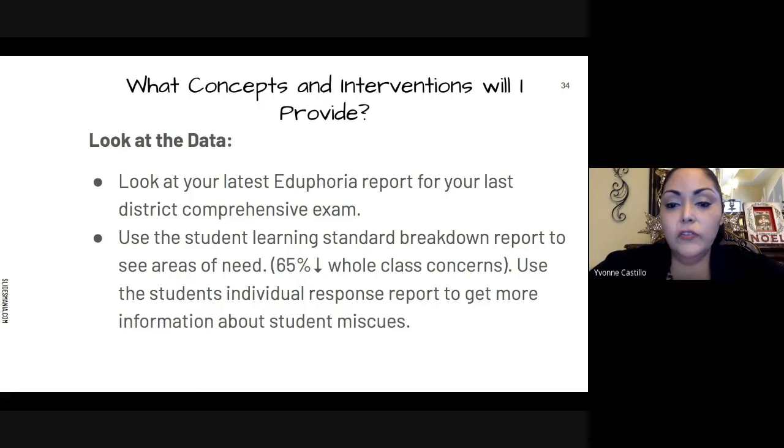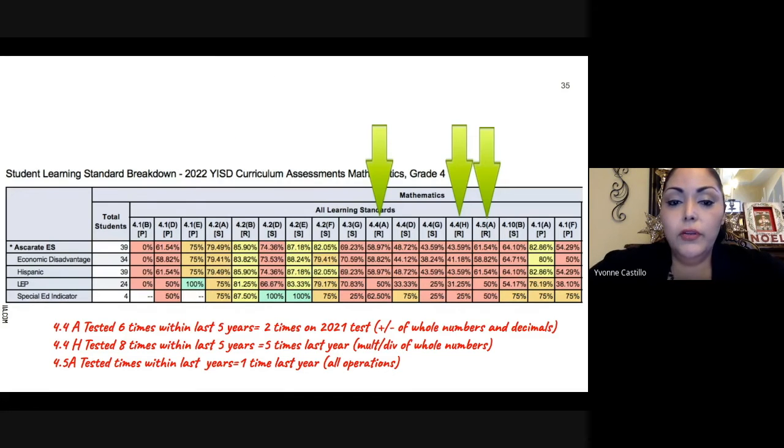And so we look at our EDUFORA report. We look at the checkpoints now that we have, which used to be unit assessments. Then we start to identify those standards that are 65% and below. Those you would consider whole class concerns. And typically now, as you know, in math we have students with gaps. We've always had students with gaps, but the pandemic has made those gaps even wider. And so we don't really have the time to go and reteach a concept. Yes, we can do it during our POD. We can touch on some things during small group, but this is how we're doing it at our school, part of the way. And so we go through this process.